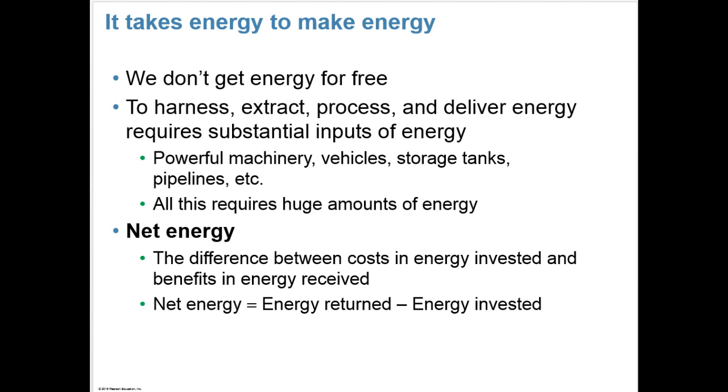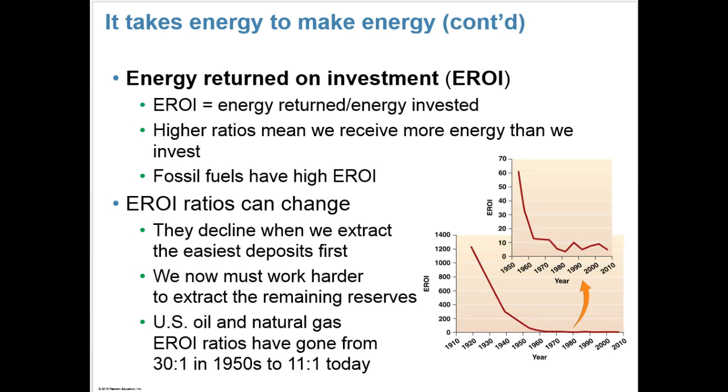Net energy is the difference between the cost in energy invested and the benefits in energy received. So net energy equals energy returned minus energy invested. When we assess energy sources, it's also useful to use a ratio known as EROI, or energy returned on investment. EROI ratios are calculated like this. EROI equals energy returned over energy invested.